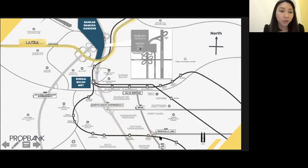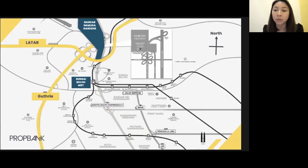Okay, moving on, we also have Lata Highway and Gatri Highway. So Gamuda Gardens is only a 5-minute drive away from the confluence of both of these highways too. So Lata Highway basically connects to Kuala Selangor and Selayang, whereas for Gatri, it connects to Bukit Jelutong, Shah Alam.